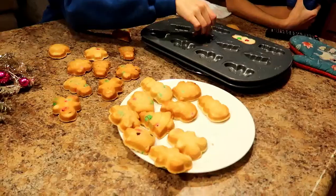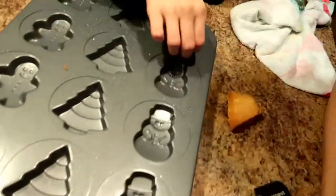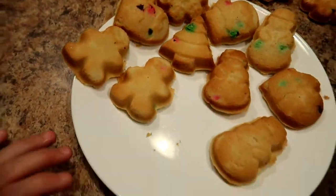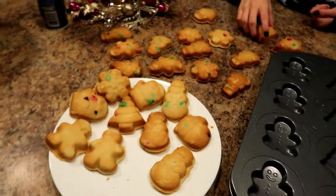What movie? Alright, so they came out. They got done cooking. And we're pulling them out. And they look super cute. They came out good. They really look cute. But all I smell is almond extract. So I don't know. They might taste good. They might not taste good. We'll taste them in a little bit and let you know.